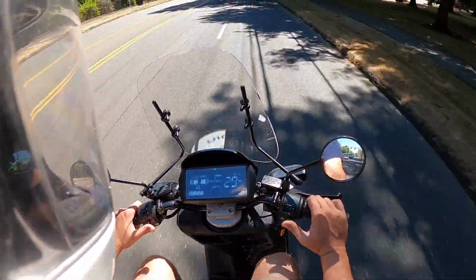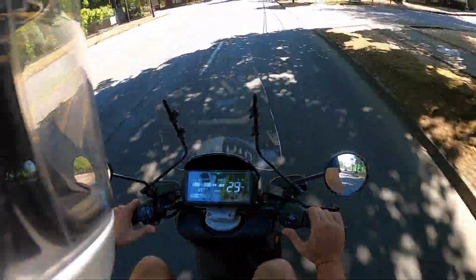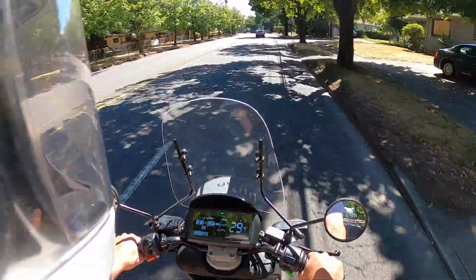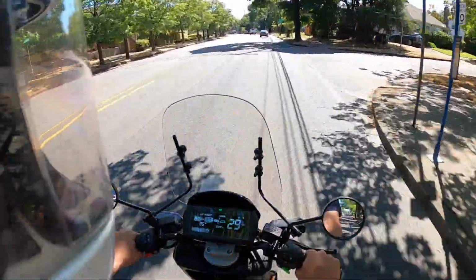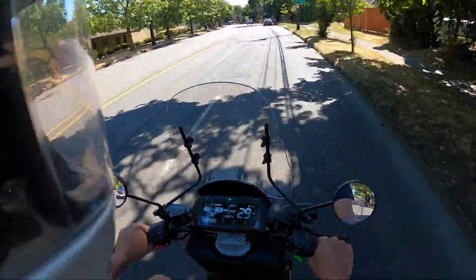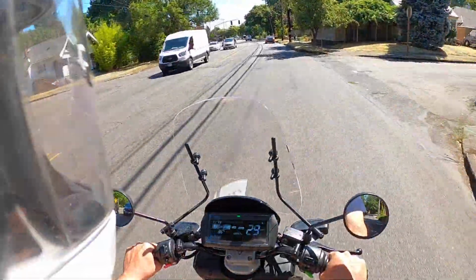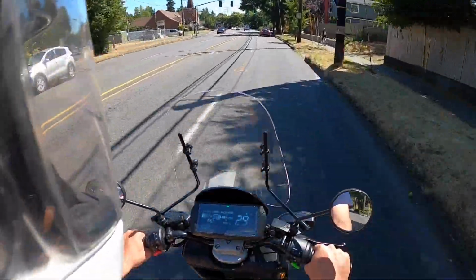I'm going to switch lanes here and see if it notices that I did that. So in this situation, just a lane change, you haven't made a full turn, so the scooter doesn't realize that you've done the maneuver and does not cancel the turn signal for you. I just pressed in and canceled it myself.